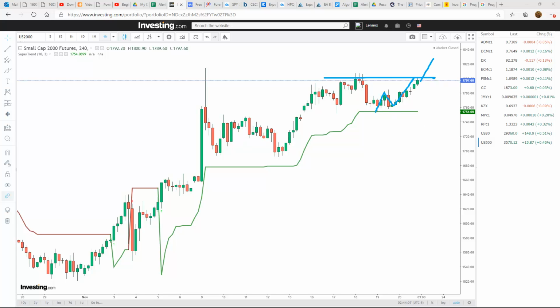All right, so that's a look at what's setting up for this week, and just again, if you're playing the Forex, keep your eye on the US dollar. That's the key to most of the major pair moves, and profitable trading to everyone.